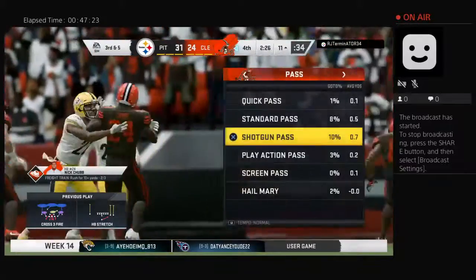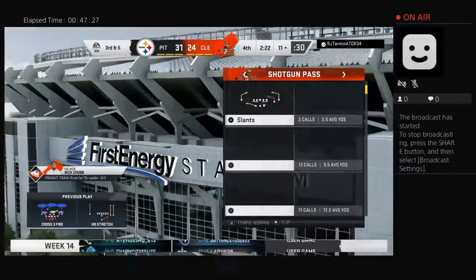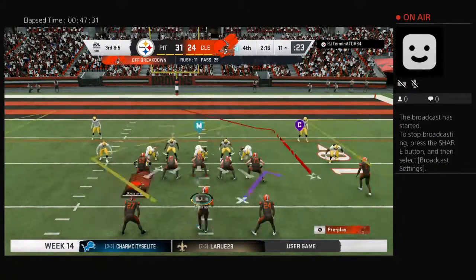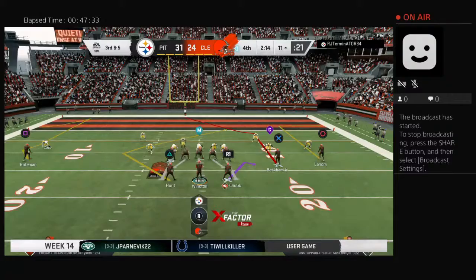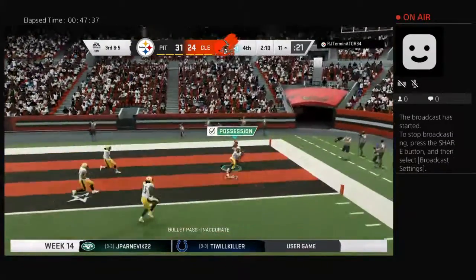3rd and 5 now. Brandon, all things considered, they have to feel pretty good about getting that type of a gain considering the blitz that they just had against them. One of the bigger plays in the game thus far, and the crowd getting into it as we come up on a big 3rd down.